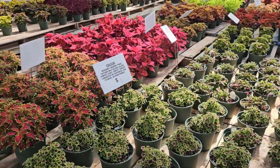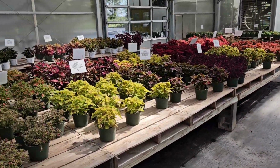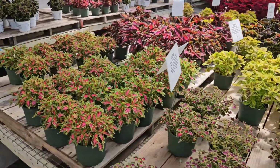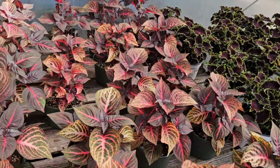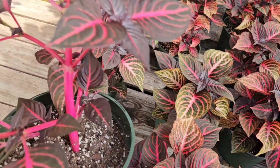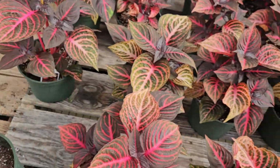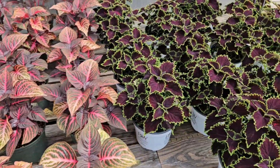Alright guys, I didn't come here to purchase any outdoor plants, but I got a funny feeling I better go get a cart. Yeah, or I'm gonna regret it. Oh my god, I don't know what to do. I like this. Because I have a lot of pink going through the yard, front and back. If this fills out and gets nice and bushy. Wow, look at that stem. I think that might be a good blend for my yard.